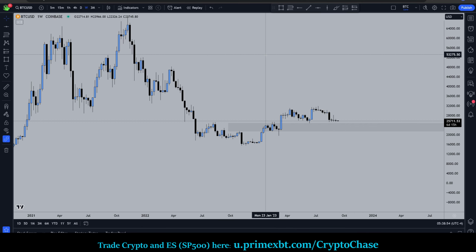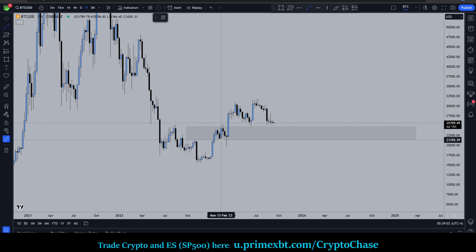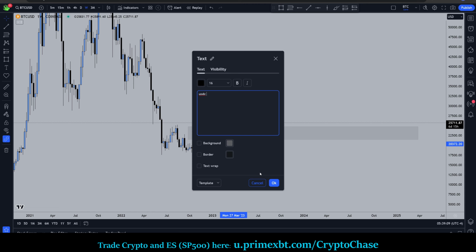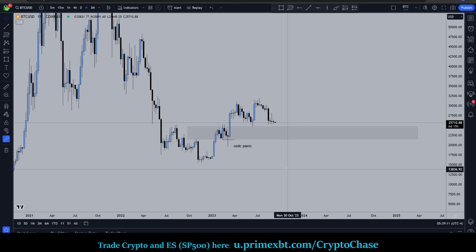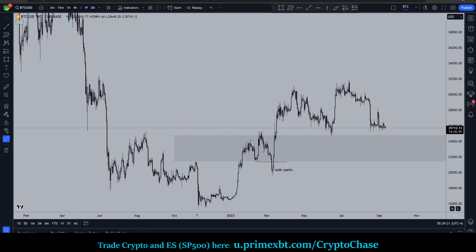We move down to the weekly. When we look at the weekly, we could see a big support level in here that had formed. Support moves up. This right here, this wick, this is a price anomaly, in my opinion, that we don't really need to worry about. This is the USDC panic. That's what it was. I don't think this is really that relevant to the chart. I think it was just the USDC. When USDC was collapsing, people were panicking. We got some big dump. Okay, moving down to the daily.